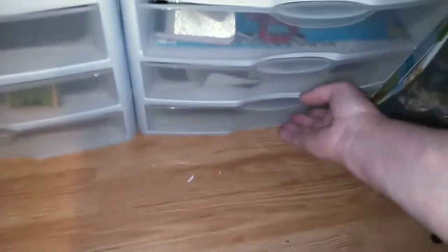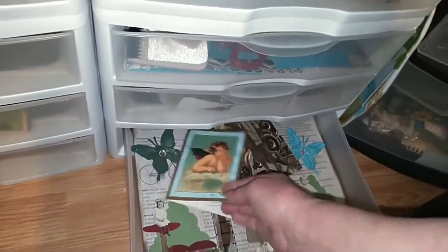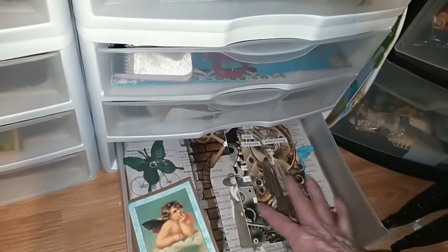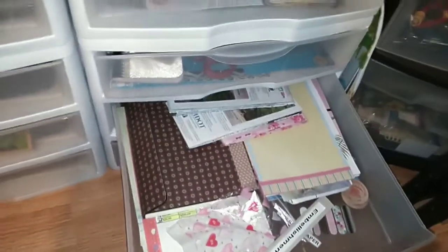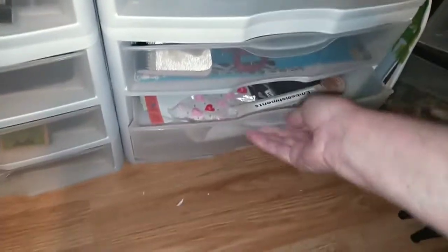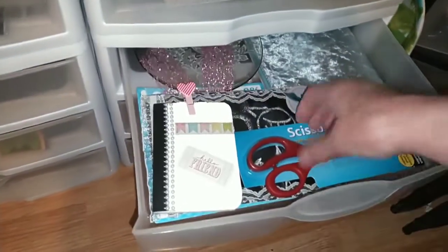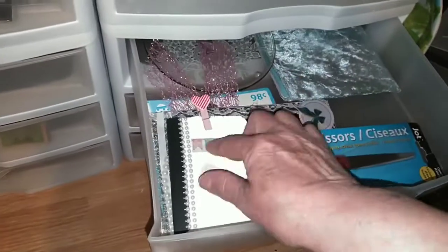This is pictures that I'm scrapping. This is layout and stuff that I got from Susan. I keep it here until I can find a frame that'll fit it, and then it's going to go on the wall. This is a book that I'm working on, and this is stuff for my book. This is just scissors and some odds and ends. This was a gift.